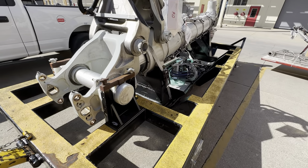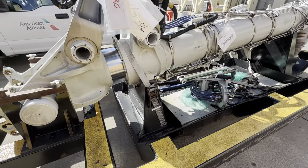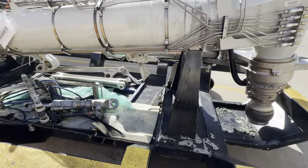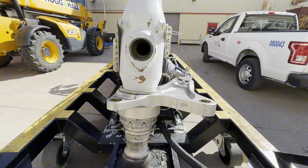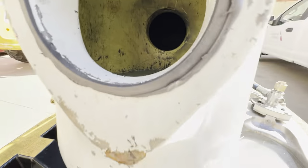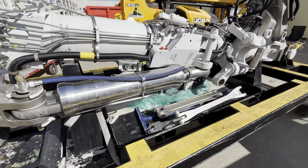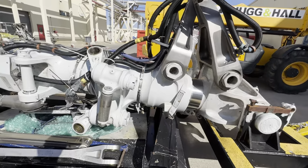Well, we're here at Tulsa, the training facility, but taking a little break. Not often you get to see a 777 landing gear strut, or the whole landing gear, on its side. That's pretty cool. Look at that. Massive.